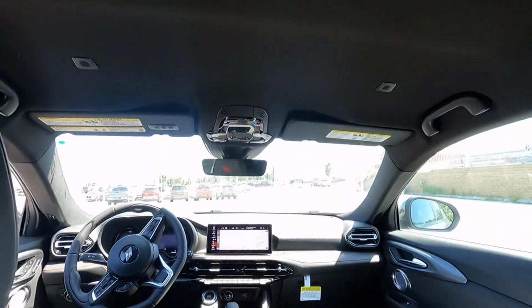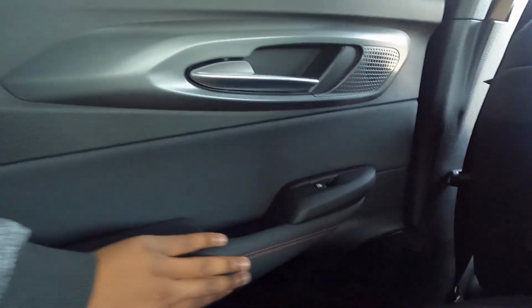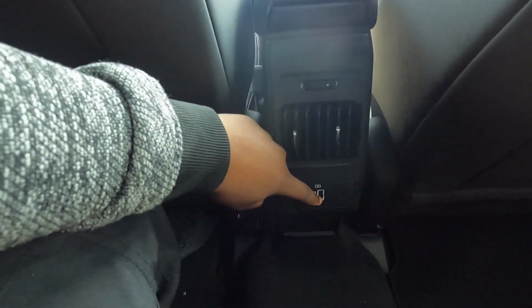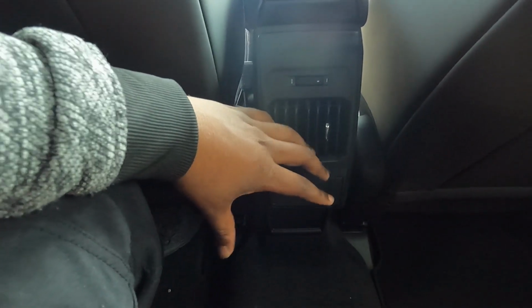I'm still bummed out about the sunroof situation. But here's a quick look to the front cabin. You have your window controls over here on this side. Interiors right here are soft touch, right where your hands will be. You do have a USB-A port right there, as well as a USB-C port, both just for charging. Air vents right there, with a little bit of storage on both sides.